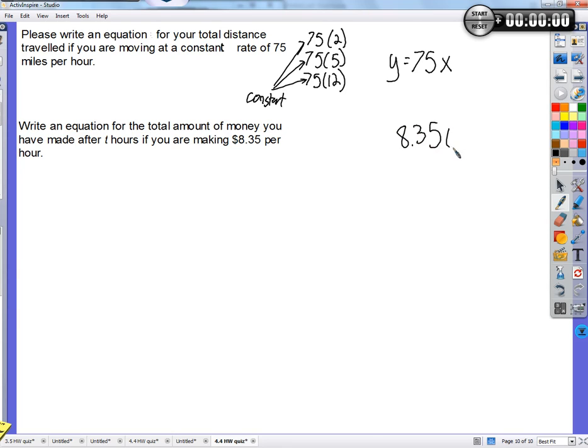$8.35 times how many hours? How many hours, which we could use t to represent that, right? And when we do that, what do we get out? The amount of money. Okay. So maybe M is D for dollars. So you take 8.35 per hour, multiply by the number of hours, and you get the number of dollars that you've made in that amount of time.